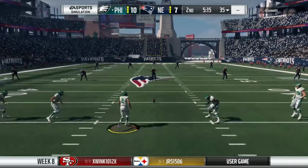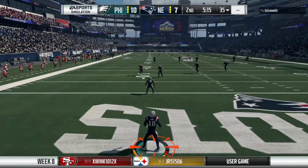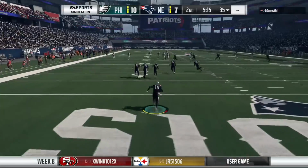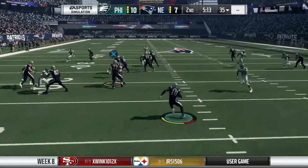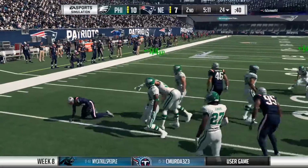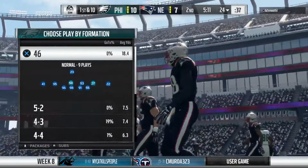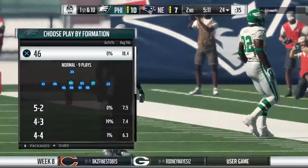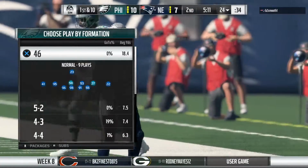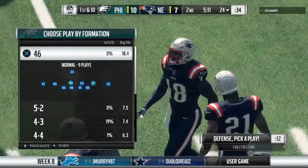Sturgis out now to kick this one off. This will be taken to the back of the end zone. They'll bring it back to just about the 25, call it the 24-yard line. The Patriots offense now, they work their way back onto the field. Last time they were out, they scored. Still trailing here, though, so some work to do.